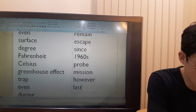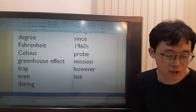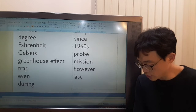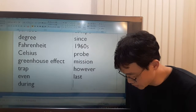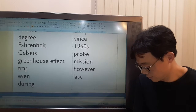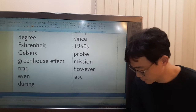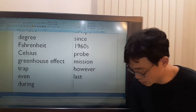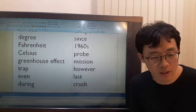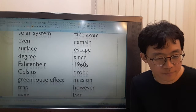What does last mean? Last means to continue to exist or happen. Either the high pressure crushed them or the high temperature caused them to malfunction. Either A or B means A or B. Okay? Either the high pressure crushed them. What does crush mean? Crush means to press something very hard so that the shape is destroyed or it breaks into pieces.